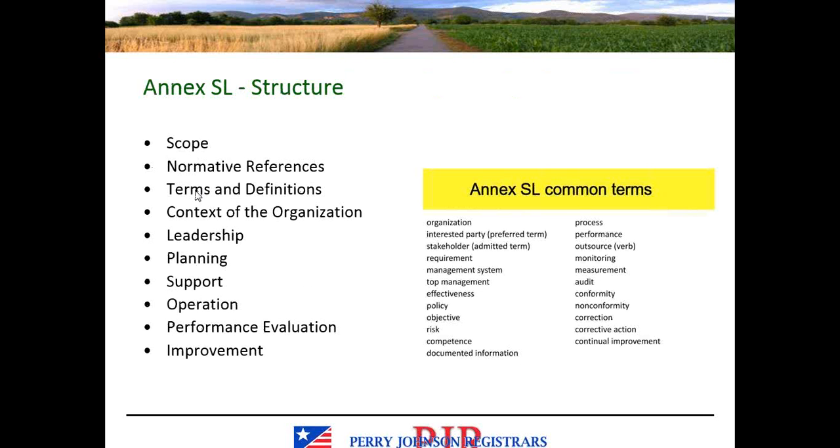So here we have Annex SL. This is the new structure for the standard. On the left-hand side, there are 10 bullet points. Those are the 10 chapters of the standard, starting with the scope, the normative references, and terms and definitions. Once we get to the context of the organization, that's when the core requirements of the standard begin. So that's Chapter 4, and Chapter 4 to Chapter 10 are really the core requirements of the standard.